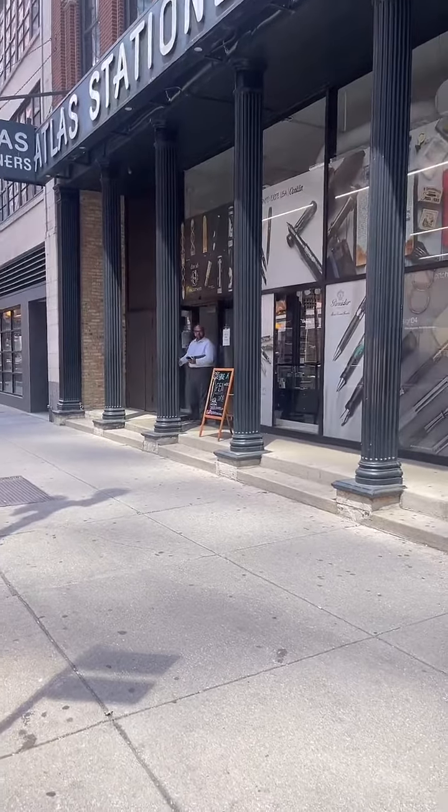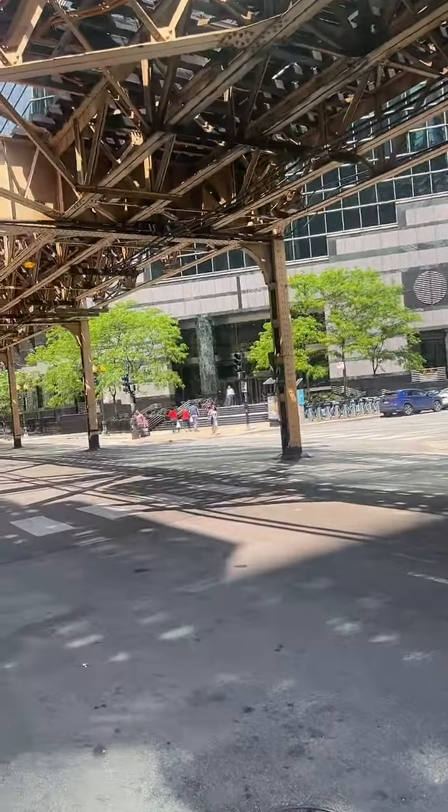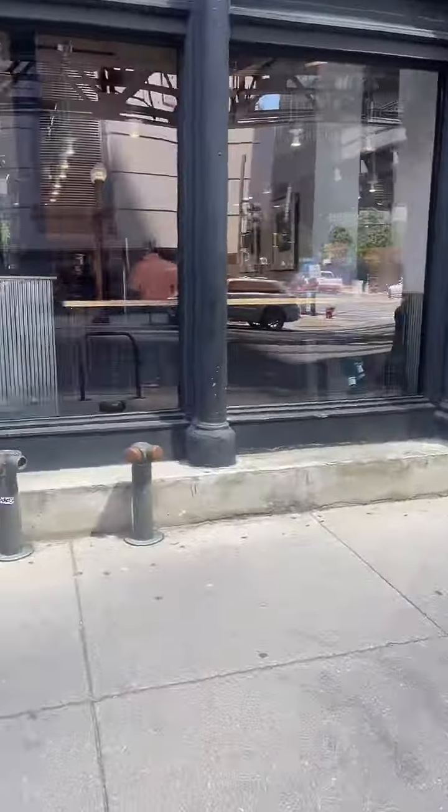Love you when you do the ink fills with the train backgrounds. Yeah, pretty sweet. My spot to do that's right over there. So anyways, I hope this offered some insight.